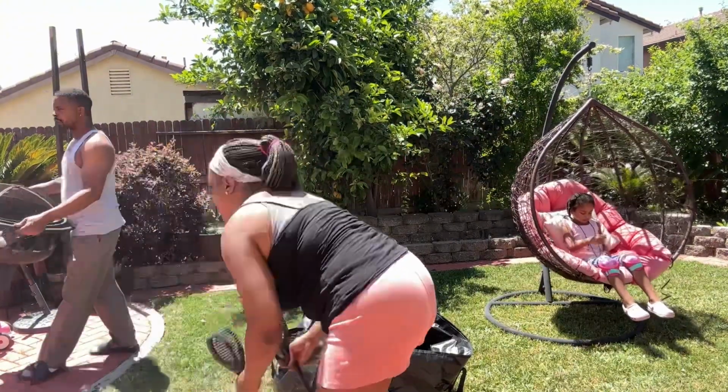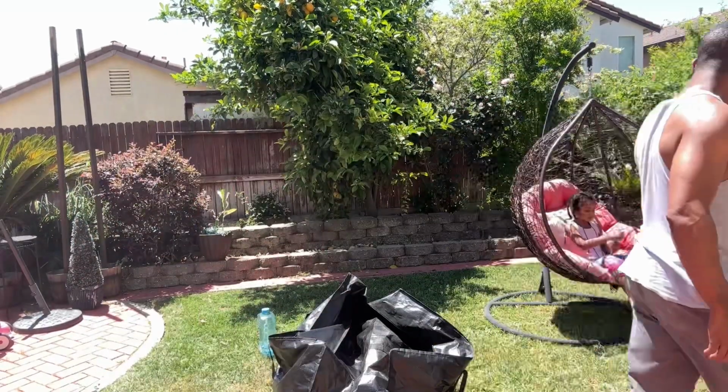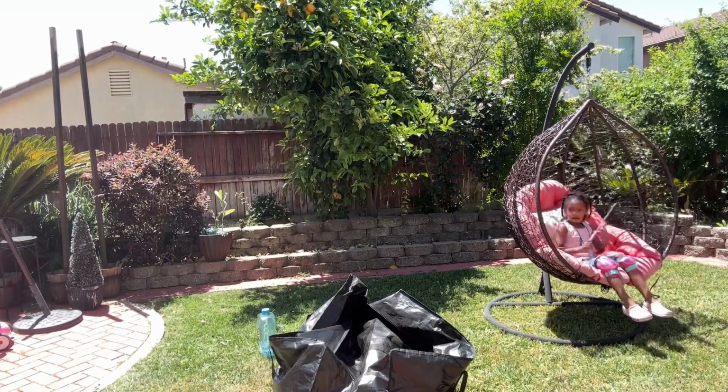And I got those from the 99 Cents Store. I think they were like $2.99 each, but I really like them. They look really, really good at night.